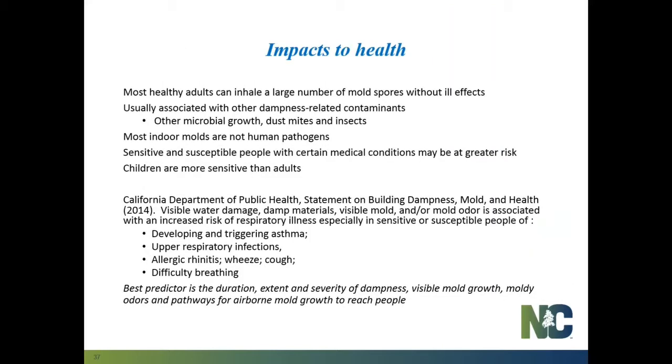So, we're always inhaling a few mold spores, and we actually can inhale lots of mold and not have any ill effects. If you find mold growth, there's going to be other dampness-related contaminants. That's why I try to always talk about dampness and mold growth. Other microbial growth, dust mites, insects. Most molds are not human pathogens, with a couple of exceptions. Sensitive people might be at greater risk, and again, children are more susceptible than adults.